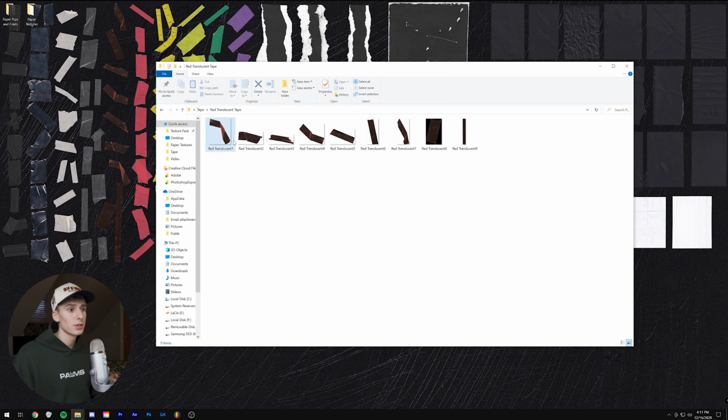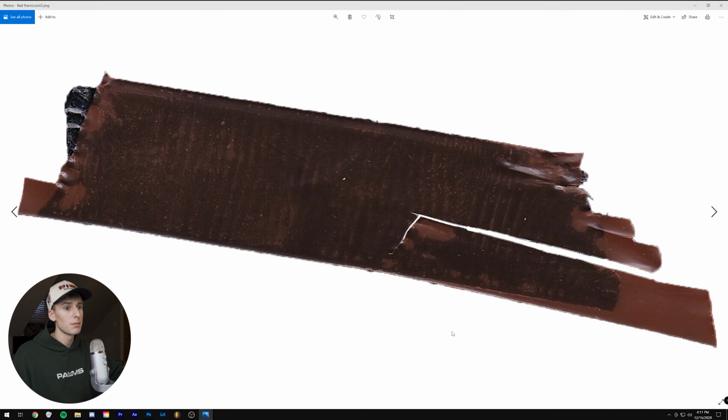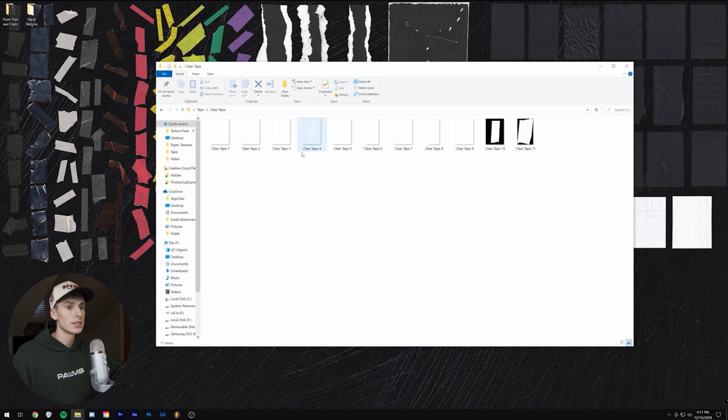Red translucent's a really cool one. It's not 100% translucent, it's a little dark, but you can play with some blending modes and make it look really, really cool. That being said, the clear tape is 100% translucent, so if you drag it over something, it will look exactly like Scotch tape does when you put it over some paper. You can see the stuff behind it, but it has the bubbles and you can see that there's tape there.